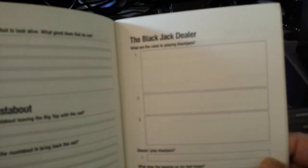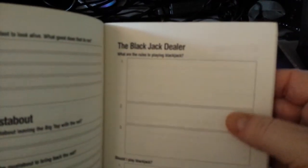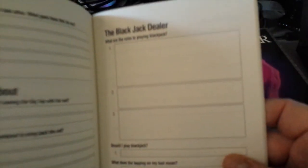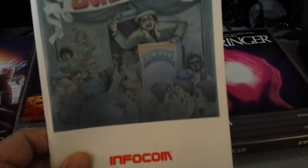This book has not been used yet. I'll show you one that has been used. And you can get little by little clues to it. It wouldn't give you the whole thing. It would give you some of it, and you would reveal more and more about it. But they were real nifty. And these were called InvisiClues, and they sold very well because some of the games people got stuck on or they couldn't go any farther.